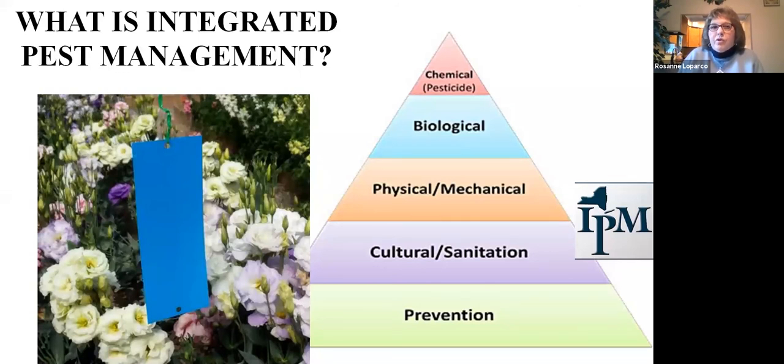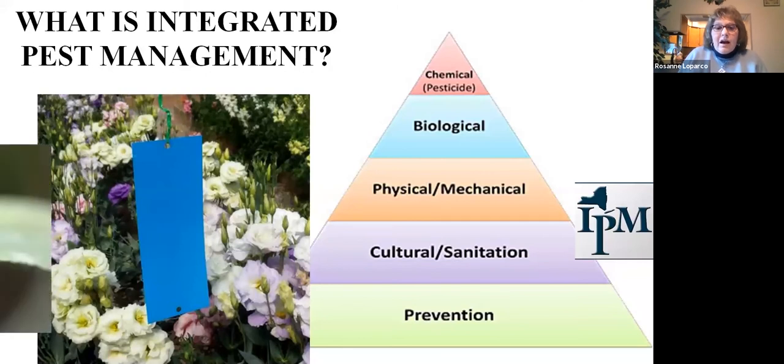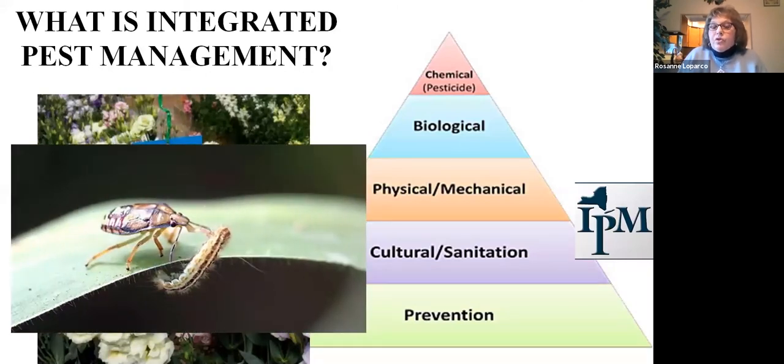A lot of times you'll see those yellow fly papers. Traps and barriers are examples of physical and mechanical means, again, to control a problem without reaching for a pesticide, because we didn't get that far up the pyramid yet. Biologics are a really interesting way to control pests, and biological elements can be either man-made or they can be introduced in nature. For example, there are a lot of beneficial insects out there.